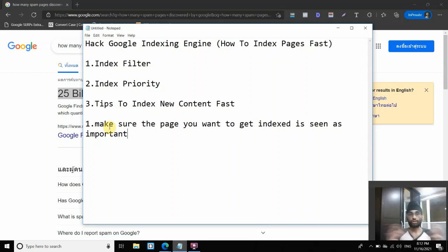Because these are all relative, right? So your website as well, to the entire web. Normally Google often gives importance to the homepage of any website, just to make sure you understand that, because the homepage is the first page where users land on the website, right?